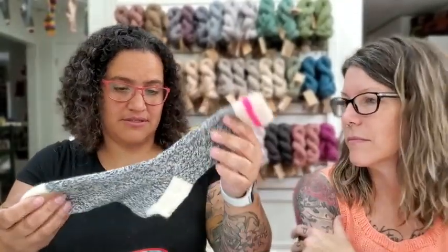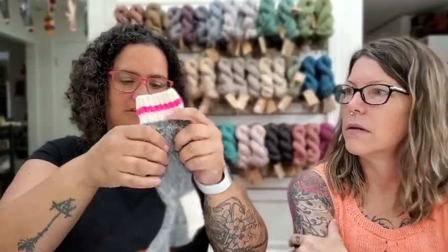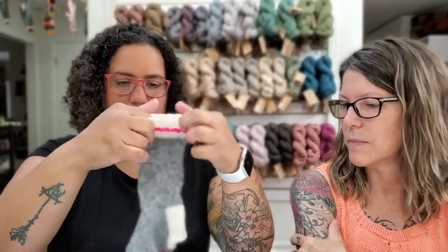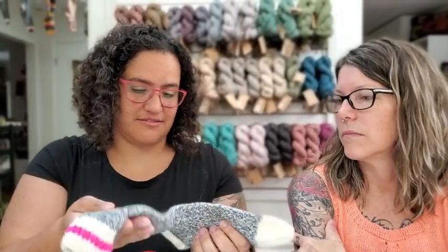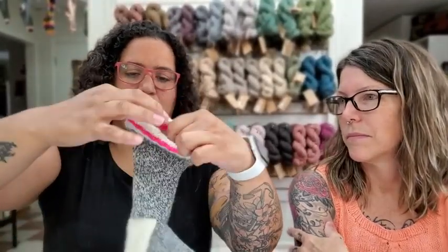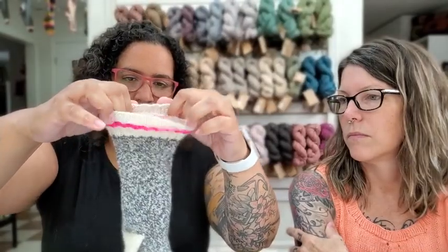This is one sock finished in Leo and Roxy. We haven't released this yarn yet. We will be shortly. So this is our marled sock yarn.